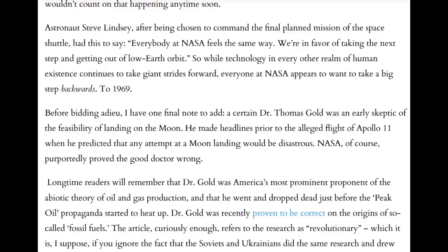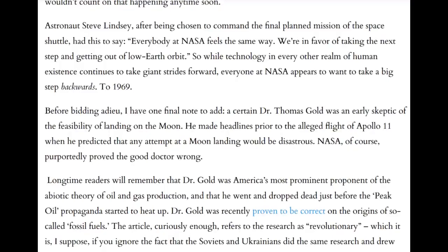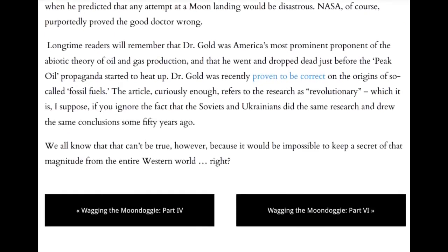Before bidding adieu, I have one final note to add. A certain Dr. Thomas Gold was an early skeptic of the feasibility of landing on the moon. He made headlines prior to the alleged flight of Apollo 11 when he predicted that any attempt at a moon landing would be disastrous. NASA, of course, purportedly proved the good doctor wrong. Longtime readers will remember that Dr. Gold was America's first prominent proponent of the abiotic theory of oil and gas production, and that he went and dropped dead just before the peak oil propaganda started to heat up.